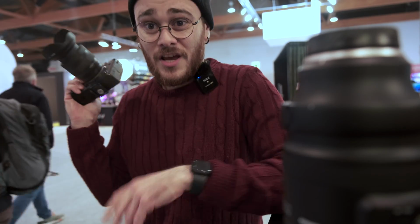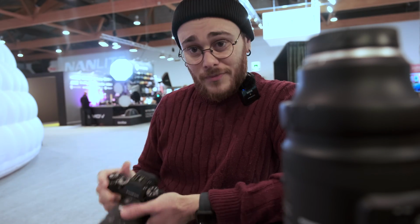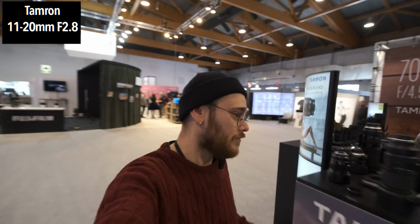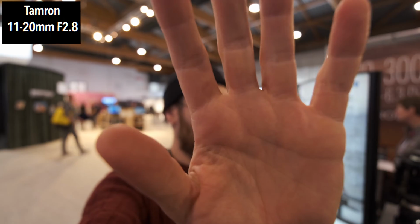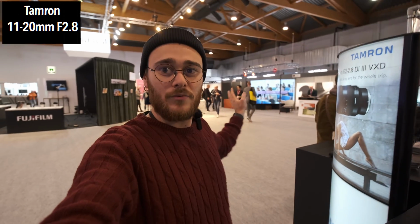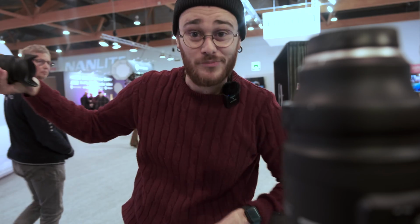So my favorite so far is the 11 to 20, small, compact, really lightweight. You don't even feel like it's there. Compared to this 16 to 55, it's much, much lighter. Autofocus-wise seems to be rather good. You see right here, going right, and it gives enough space to have the context and everything around you. I would say this is a pretty nice lens.